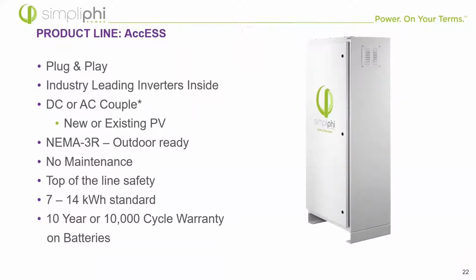We'll go into those a little bit later, but the access unit is about 6 feet tall. It's a NEMA 3R, so it's ready to sit outside. And it's really designed for the most easy plug and play solution. I hate to say that word because nothing is truly plug and play, but that's the idea here: a simple installation to add battery on, either on battery backup, on grid, or even off grid. I've seen these as well.